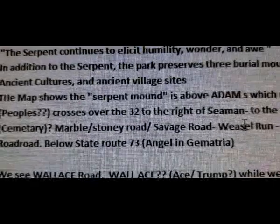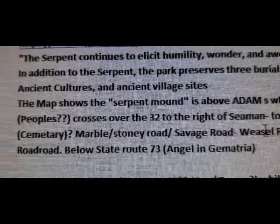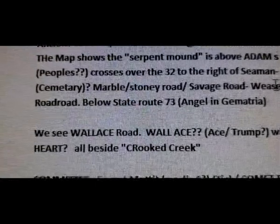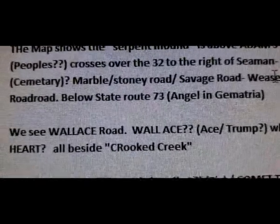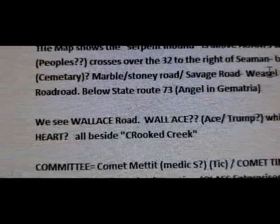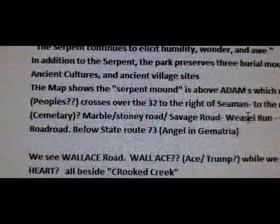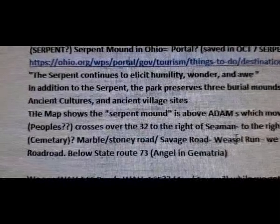that, State Route 73 is Angel, 73. So, yeah, Angel 73. I just thought that was weird. Wallace Road, like Wall Ace, like as in Trump. Nobody has a heart. Okay, so let me go look at, I just thought that everything around this map is just sort of strange names.